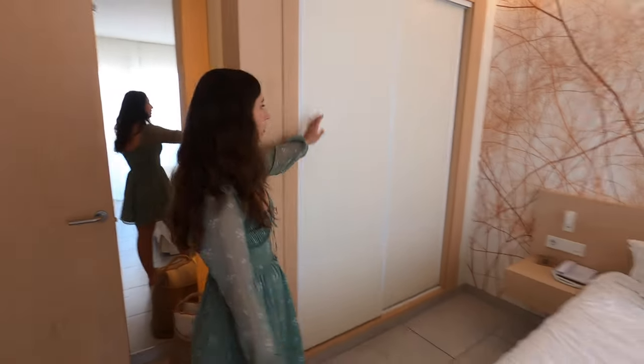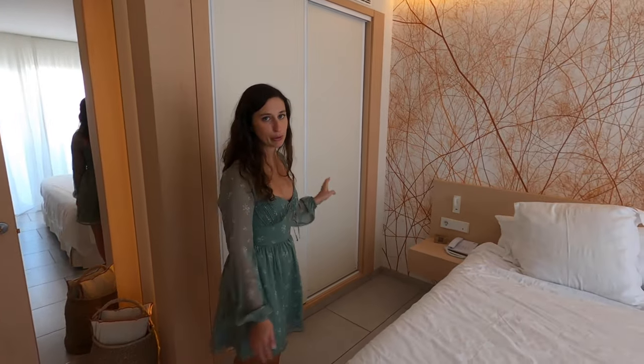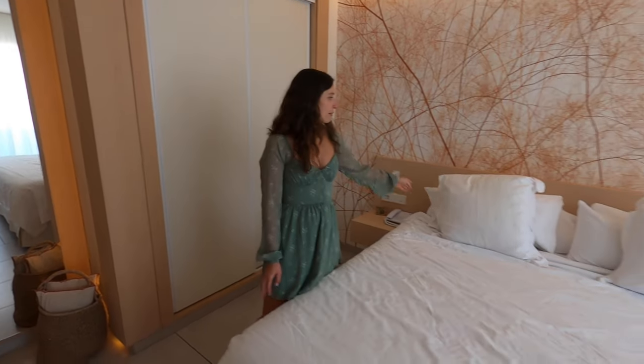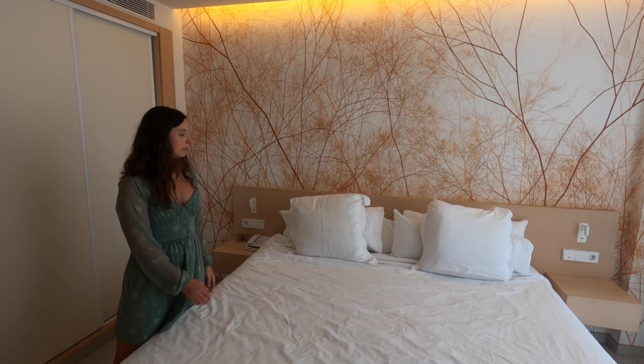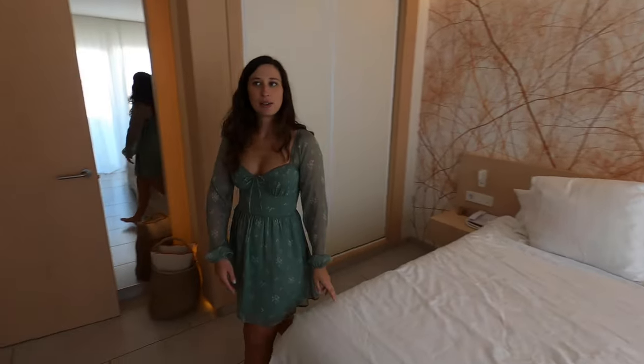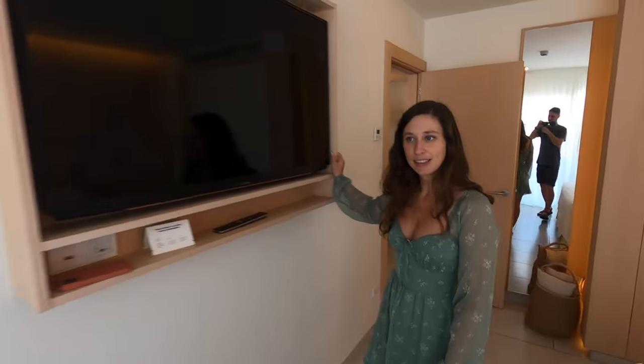And next door to the bathroom, we have got our bedroom, which has also got a huge wardrobe space for all of your clothes to be hidden away. And then we've got this lovely kind of neutral, airy bedroom. And opposite the bed, we've got a TV to enjoy.